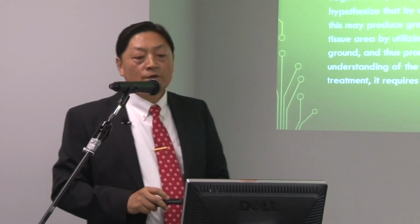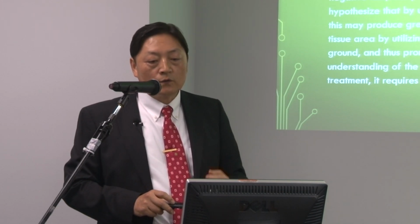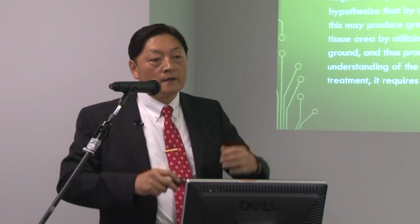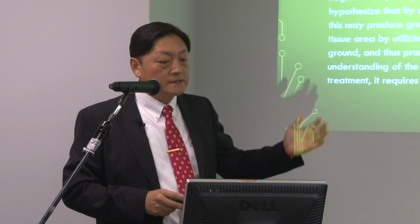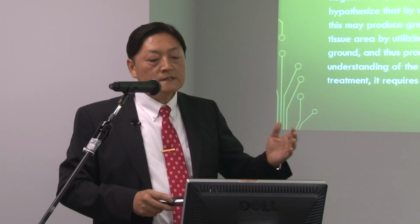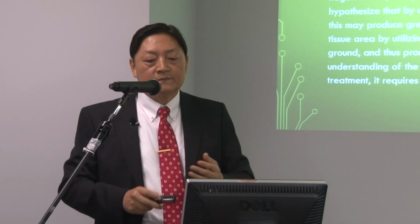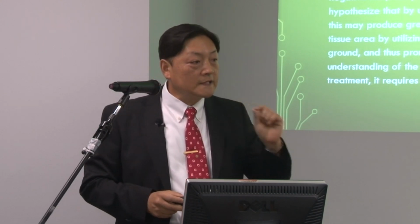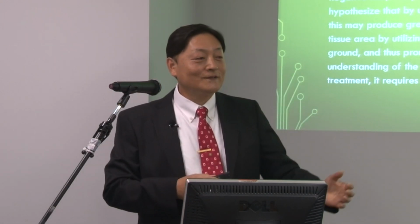Conclusion: according to modern research, the natural mechanism for healing includes the migration of negative ions to a wounded area. They discovered it recently. Some practitioners utilize patches on the skin in their practice. In comparison, it is reasonably hypothesized that using acupuncture needles in conjunction with grounding may produce greater results, due to being able to specifically target a tissue area by utilizing acupuncture needles to attract negative ions from the ground and thus promote healing.